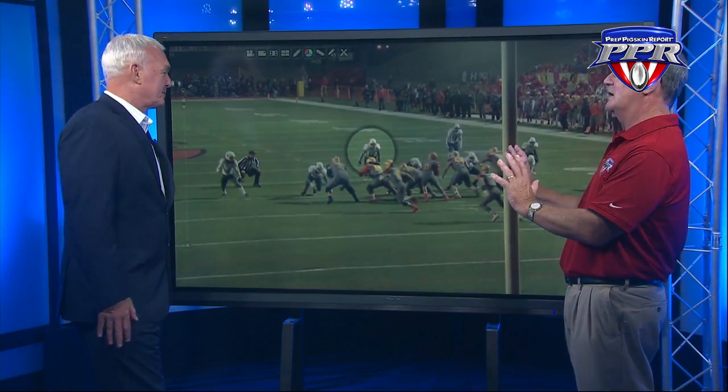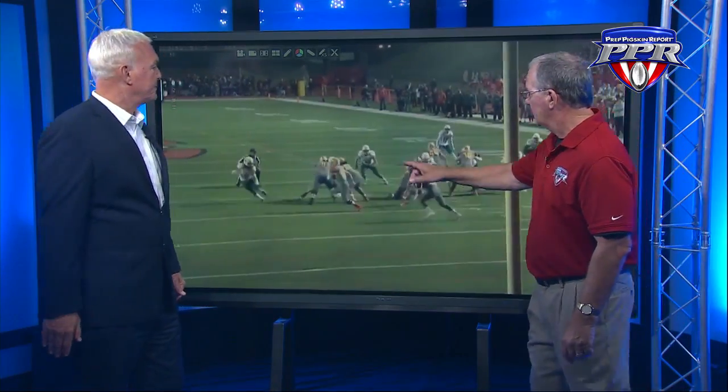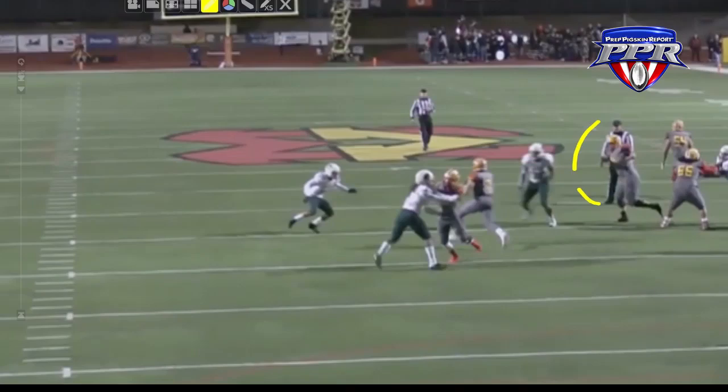And now you have to be able to play the run as well. So we saw him play the pass, we saw his athleticism, and now we want to see the power. Power is explosive force. So we're going to see him fire his hips. All right, so he's got great poise. He's got great eye discipline, and you just saw him do a great job of coming over the top of this blocker who was going to try and block him.